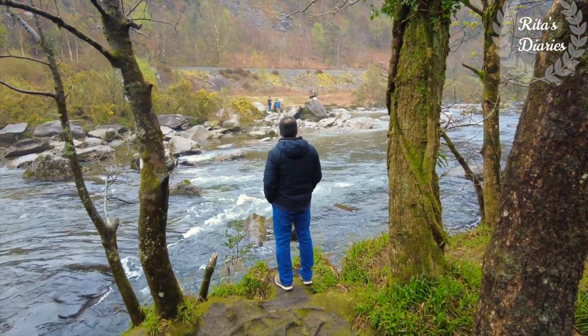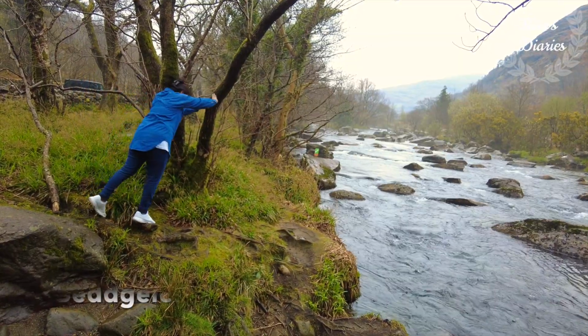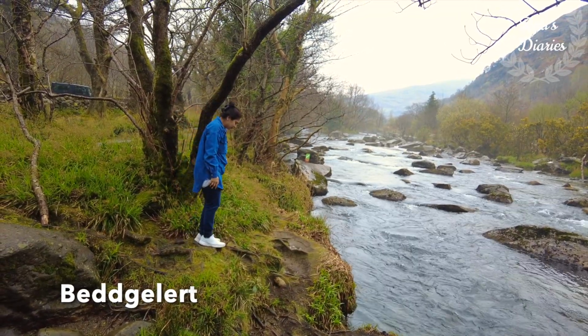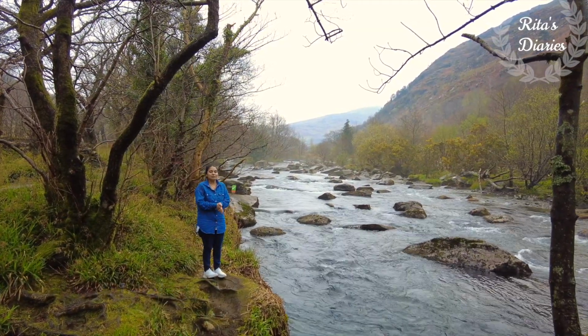Now it was on a different day and it was raining continuously in the morning. I think only after 10 o'clock or something it stopped raining and we covered a few places. Now when you book your holidays, you're not sure what kind of weather you actually get. The weather is quite unpredictable here.